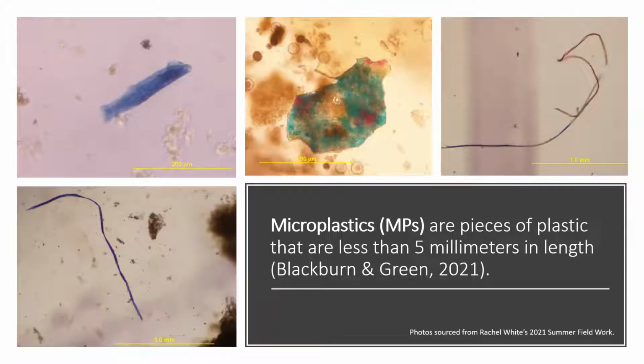Last summer, I had the opportunity to work with PhD student Rachel White on her research assessing gastropods, such as snails and slugs, as parasite vectors for livestock. While collecting and analyzing gastropods and fecal samples from 6 Maine farms for parasites, we found microplastics in them.